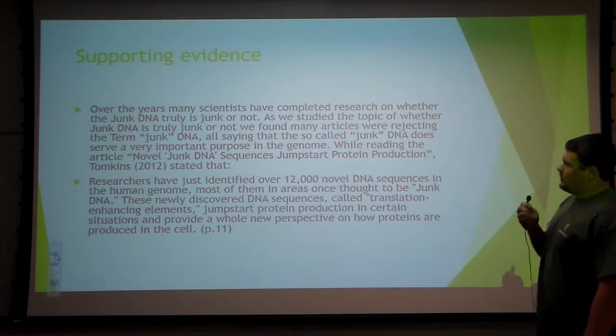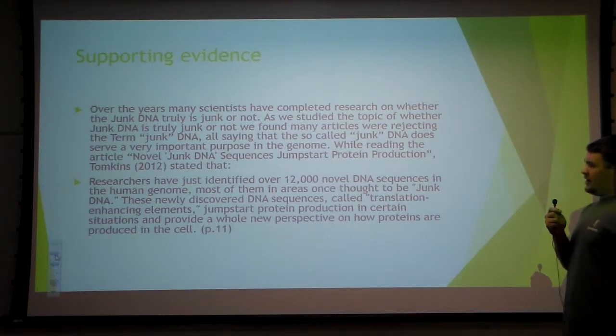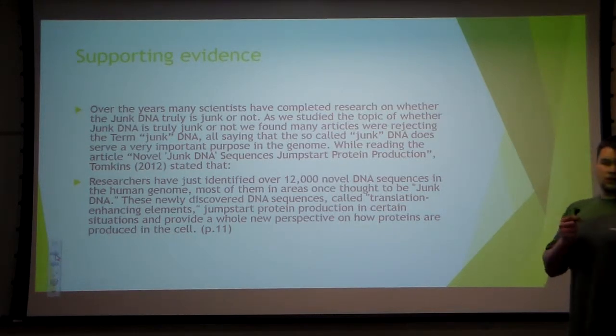While reading the article, "Novel junk DNA sequences jumpstart protein production," researchers stated that they just identified over 12,000 DNA sequences in the human genome, most of them in areas once thought to be junk DNA. These newly discovered DNA sequences, called translation enhancing elements, TEs, jumpstart protein production in certain situations and provide a whole new perspective on how proteins are produced in the cell.